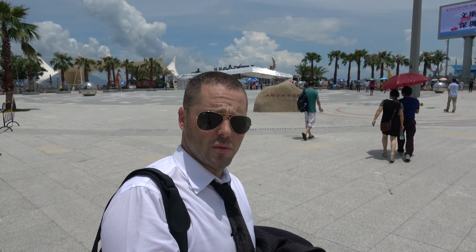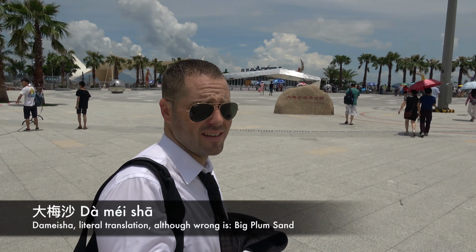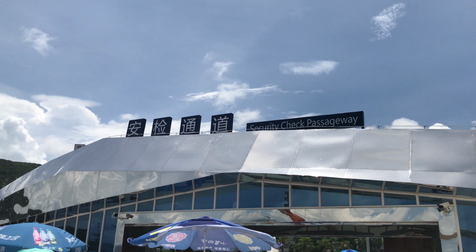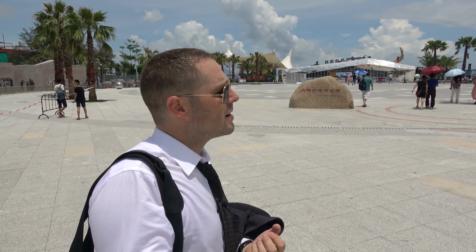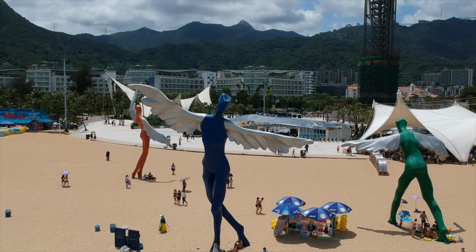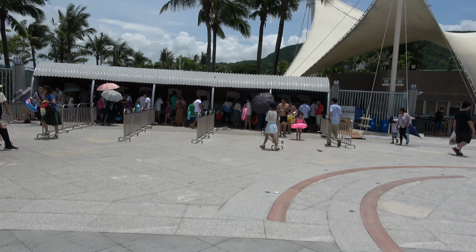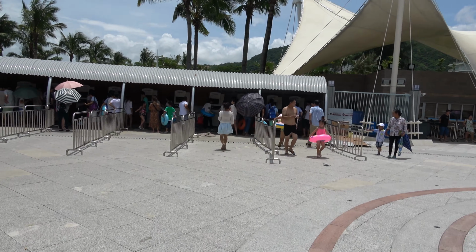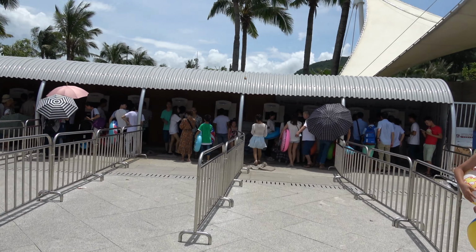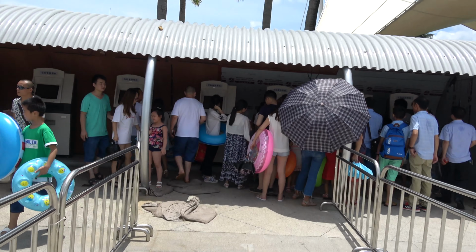I've arrived at the entranceway to the beach, the Dameisha beach, which is the most popular in Shenzhen. And it's got a security checkpoint and turnstiles and all sorts of nonsense. Well, let's see if I can get in, because things have changed since I was here last. Okay, so this is something that you'll probably only ever get in China. In order to get onto the beach, you actually have to get a ticket from these machines. I guess it costs money. Let's find out. See what's going on here.